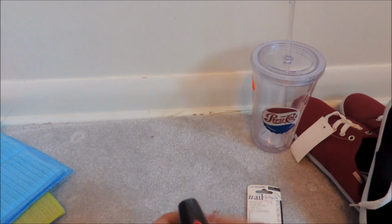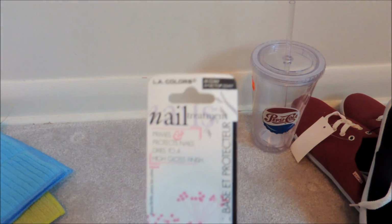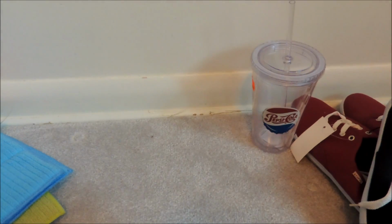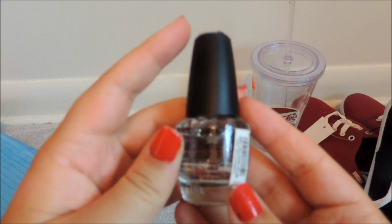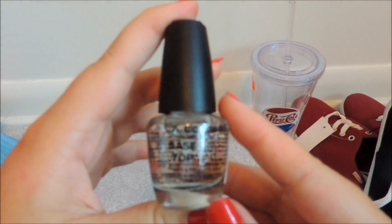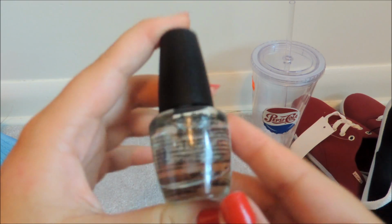And then for myself, I picked up this nail polish, and this is by LA Colors. It's just the base top coat, but I think I'll probably use it as a top coat. I've put on a little bit of it, and it seems to dry really slowly, so probably wouldn't be good for a base coat. So that's what it looks like.